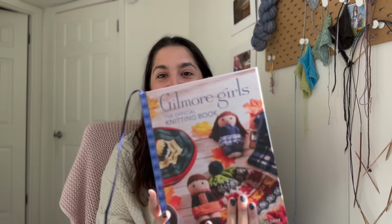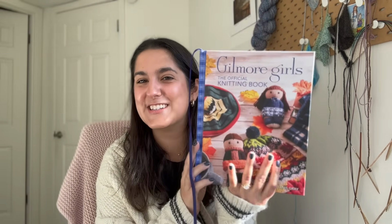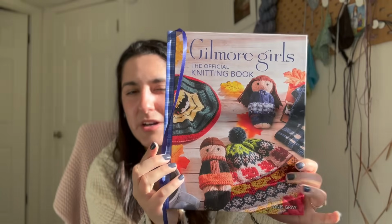So the next thing I have is a recent acquisition. It was actually a gift that my aunt gave me. We were recently home for Thanksgiving, and my aunt is the sweetest. She's very much the cool aunt, always had a little fun gift for us growing up, and she gifted me the Gilmore Girls knitting book, which I'm so excited about. It's a very adorable book that has a bunch of knitting patterns inspired by Gilmore Girls.